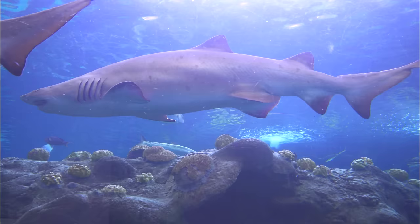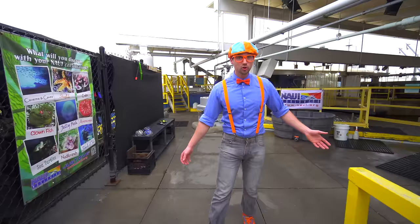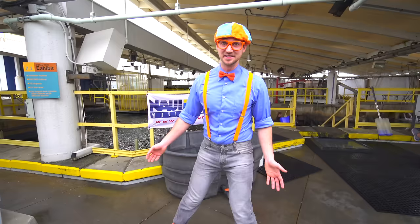After seeing all different types of sea creatures under the aquarium, I got to go on top of the aquarium and do something really special. Whoa! Look at this place! We are on top of the coral reef at the Florida Aquarium. This is a little behind the scenes for you. I've never been on top of an aquarium before.